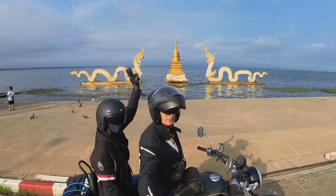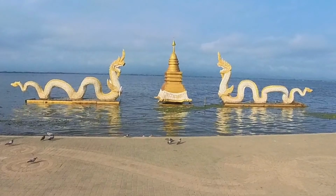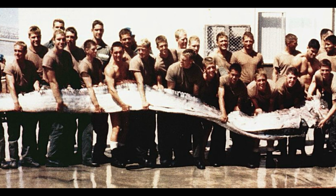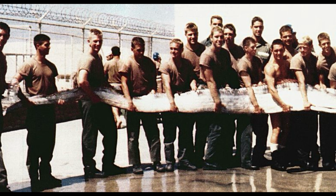There's even a story from the Vietnam War of US troops supposedly capturing one on the Mekong River using hand grenades, and there's a photograph to prove it. Or so they say.